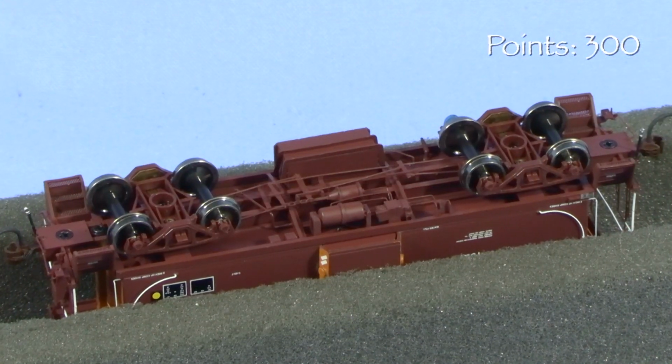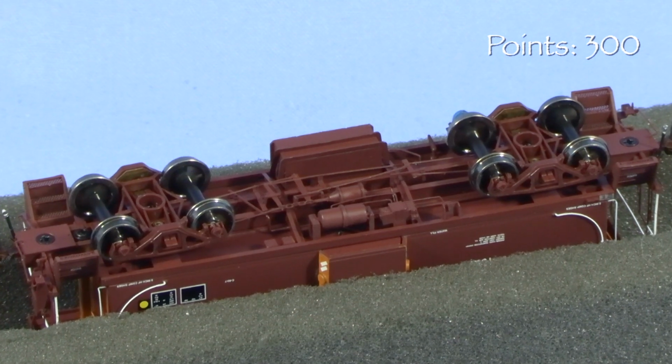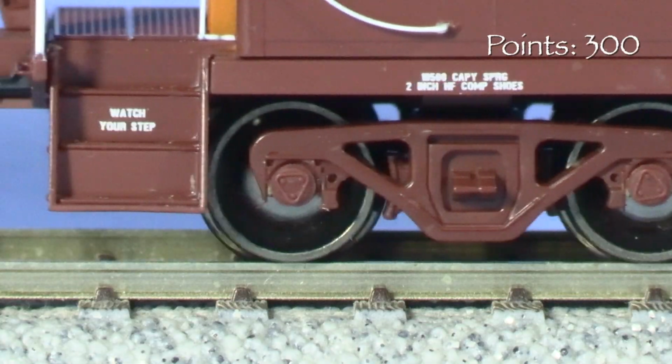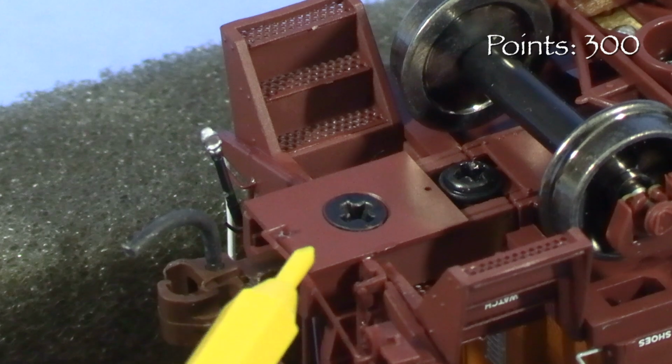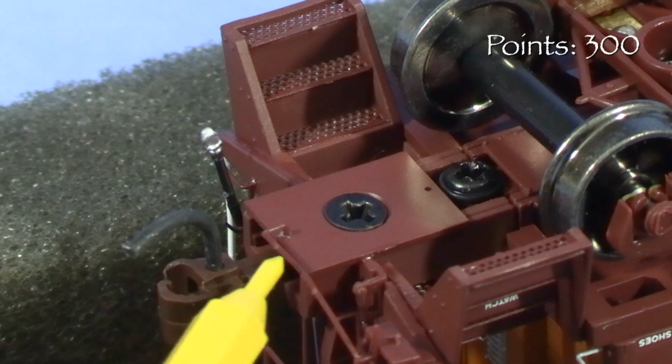All 8 wheels are used to pick up current. The wheels themselves are metal with the standard RP25 tread profile. The axle end caps rotate. Though I'm not going to change the couplers since these aren't my models, the draft gear boxes are conventional with a lower lid held in place by a screw.